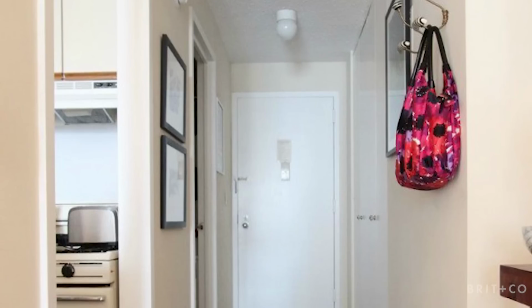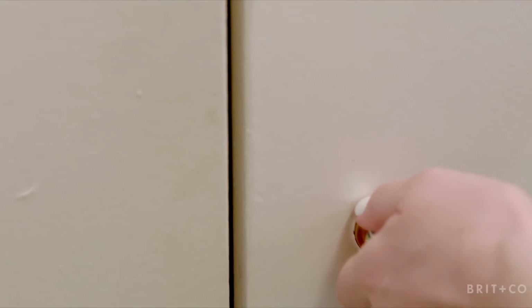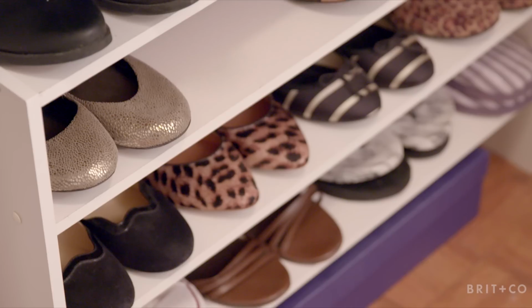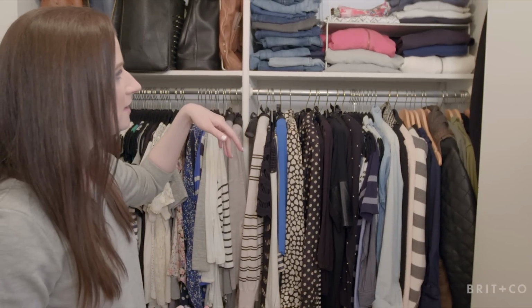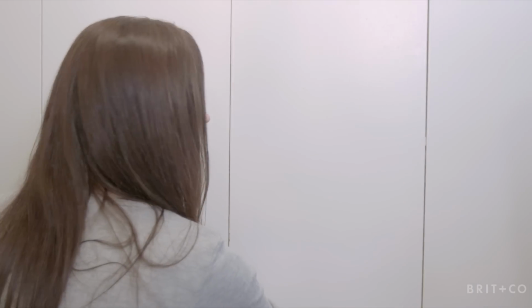The closet is probably the best kept secret in my apartment. So this is my hallway, and there's these kind of nondescript doors here. But when you open it up, there's an entire wall of space, and everything fits in perfectly. So the great thing about using these closet dividers is that it makes use of the vertical space and really allows you to almost quadruple your storage space.